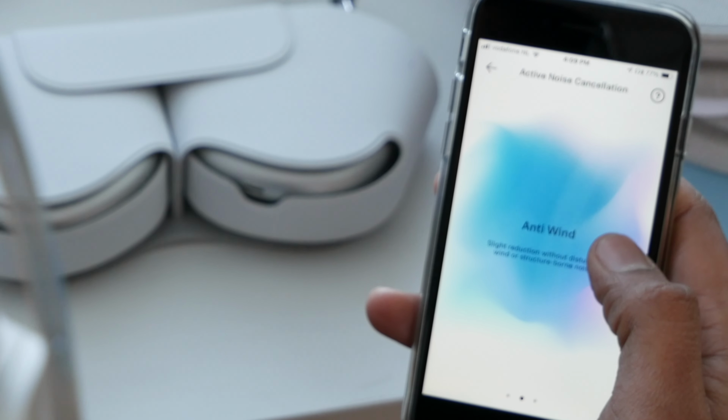And while the ANC works okay, it's not top of the line for sure. In fact, it falls well below its less beautiful cousin, the PXC 550-II, and way below what the Bose, Sony, and the ANC King, the AirPods Max, can drown out. You get some customizability on the ANC in the app. You can switch between max, anti-wind, and anti-pressure.